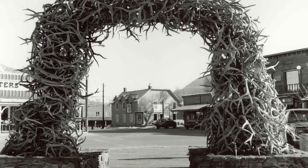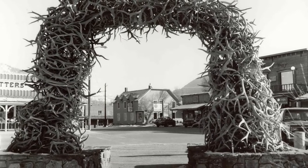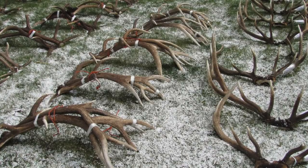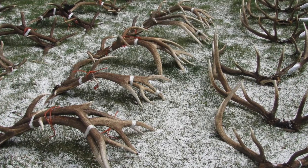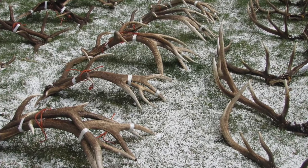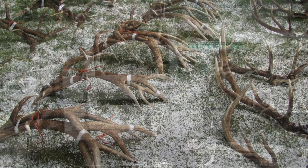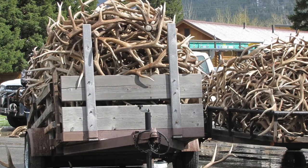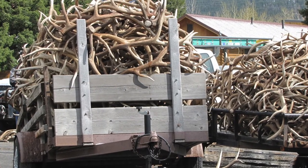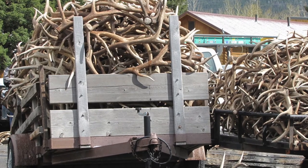Built in 1953, 1966, 1967, and 1969 by the Rotary Club, the antler arches framing the town square are synonymous with Jackson Hole. In the early 1950s, there was little need for the antlers male elk shed every winter. Prices per pound hung around 50 cents, and despite giving away antlers to visitors, the elk refuge still needed help ridding themselves of thousands of antlers.